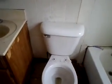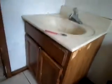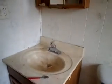Tub and bathroom here. Tub will probably need a glaze. We'll use the inexpensive glaze kit on here. Toilet's fairly new. We'll put a toilet seat on it and check it out and make sure it's usable. Vanity, the side of it's rotting out. It needs to be replaced, and the countertop and the faucet, and of course a new medicine cabinet, new light, new door.